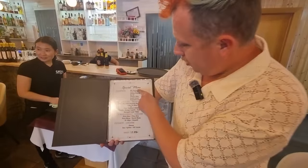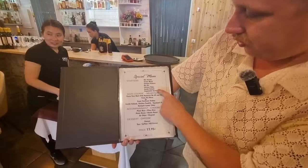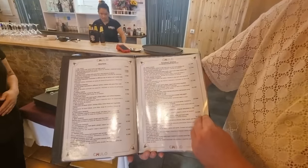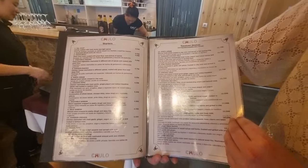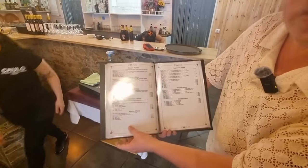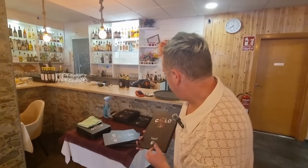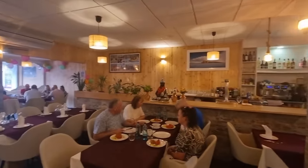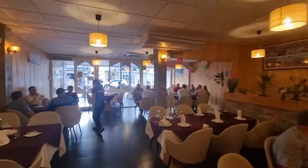The scousers are in the house. The scousers. So this is the menu. So starters, you get a mixed starter with onion bhajis, chicken pakoras, chicken tikka, and there's loads of different dishes here. Too many to show in one video. But loads. And there's lots of vegetarian dishes as well. I'm going to leave them through because they're very busy.